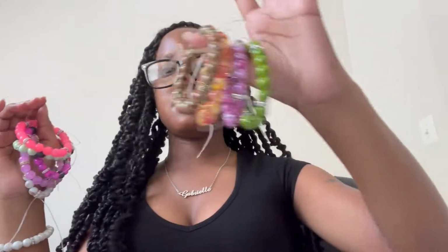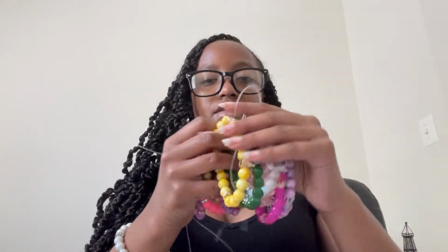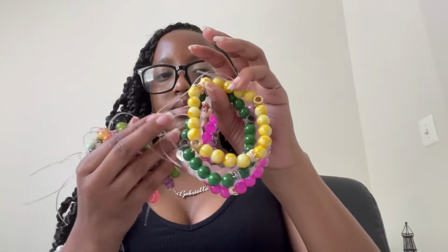So I made these ones right here, and I made these too. Just playing around with colors and spacer beads and stuff like that. So I have some crowns in them. Again, they're still drying, so that's why I still have the string at the end of them. These will be added onto there once they finish drying, once I cut the ends off.